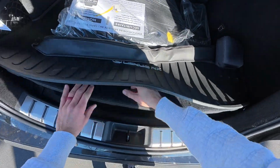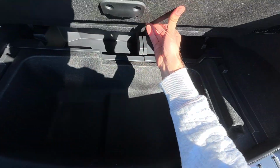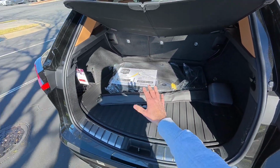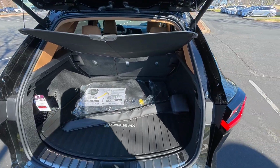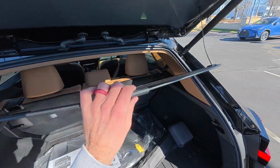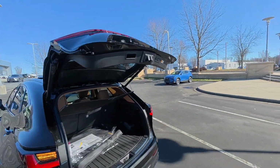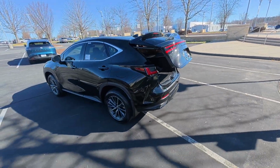Now there's a good bit of space for this SUV. You even get more storage underneath the floor, where there's an additional bin on the back section there, so you can place some items there. You have tie-down hooks where you can secure even more items, and then you do have this removable cover, and you can fold down the back seats. So you have a lot of different options depending on the space that you need.